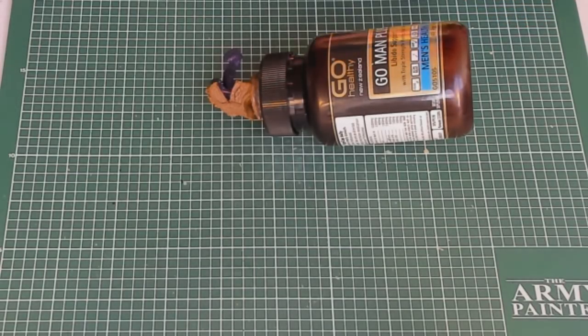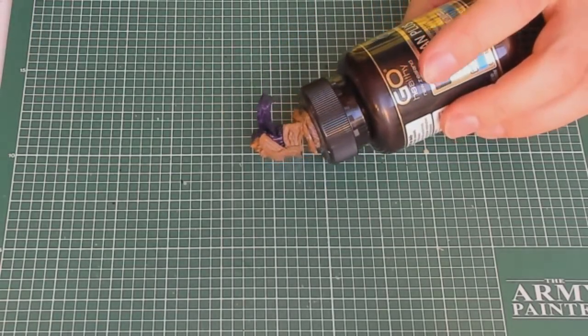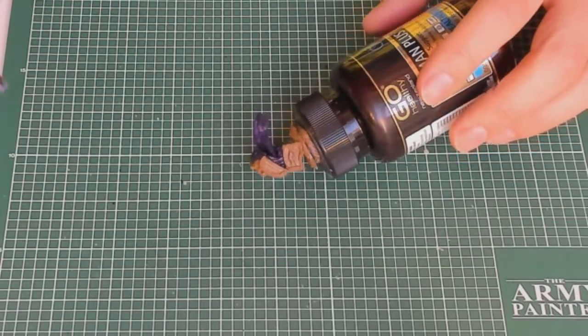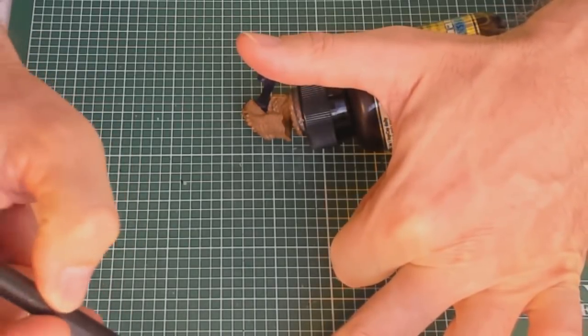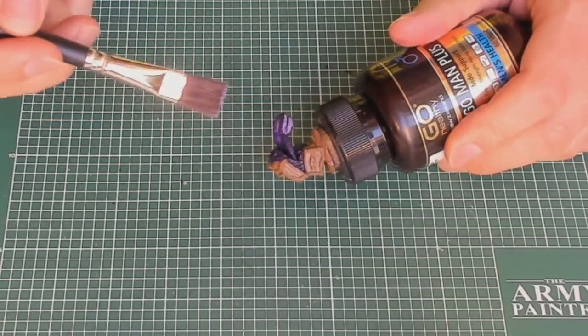And I don't think I'm going to use very much. I'm just going to dab it on and see what happens if I just dry brush it a little bit. Not sure how much or how little I want to put on. Okay, that seems to be right. Let's just see what happens if I go.